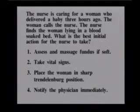The nurse is caring for a woman who delivered a baby 3 hours ago. The woman calls the nurse. The nurse finds the woman lying in a blood-soaked bed. What is the best initial action for the nurse to take? 1, assess and massage fundus if soft. 2, take vital signs. 3, place the woman in sharp Trendelenburg position. Or 4, notify the physician immediately.